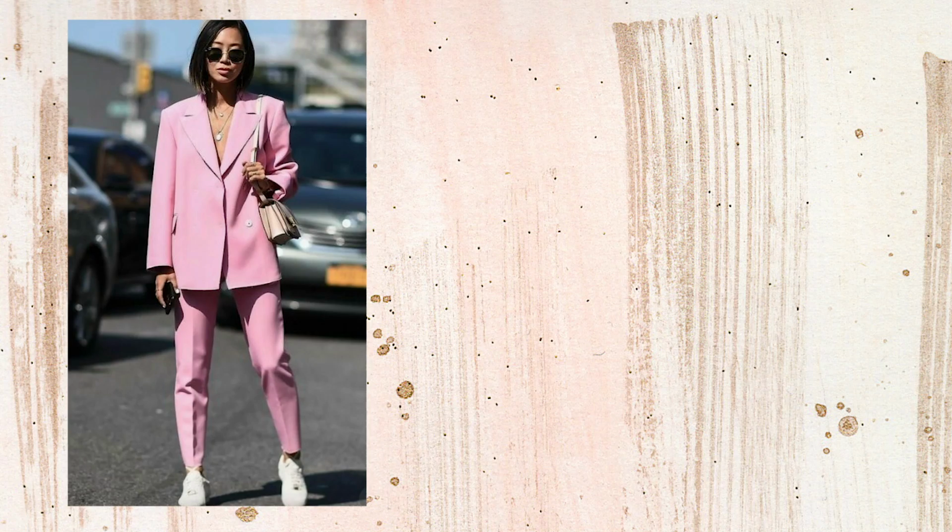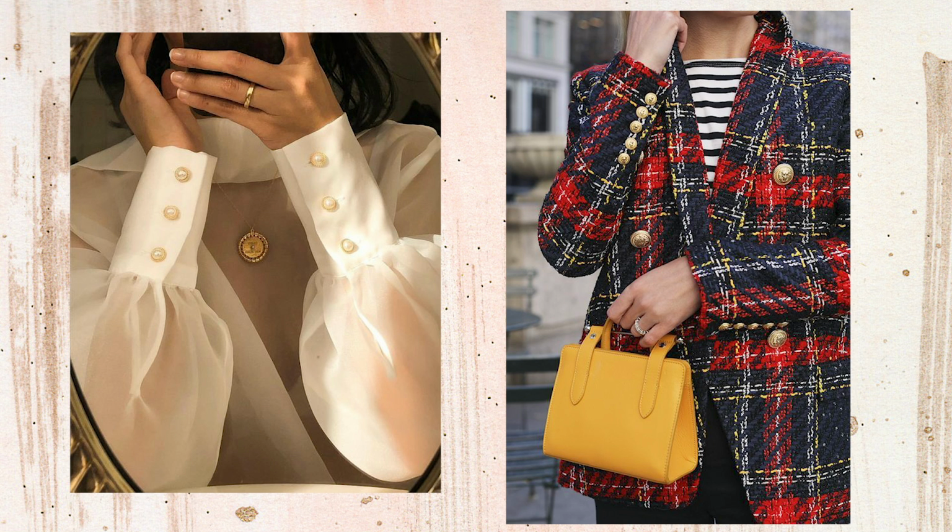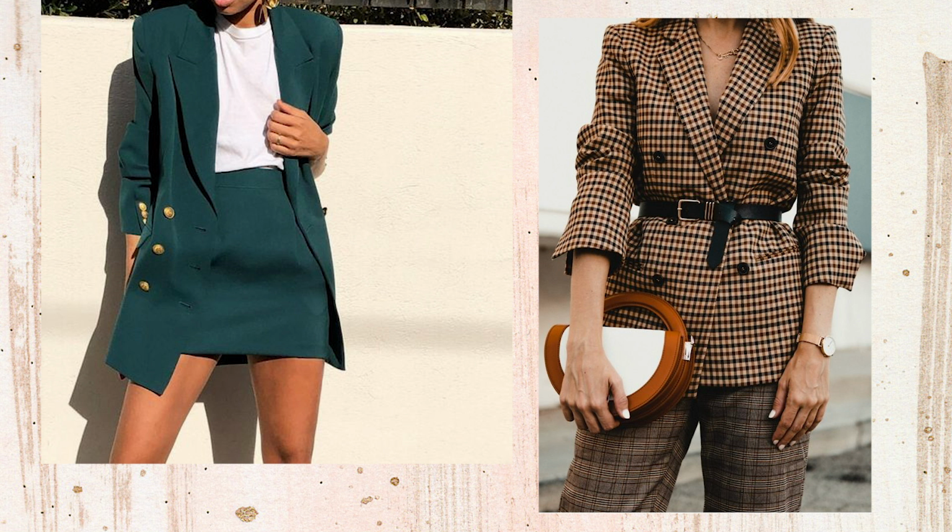So again, structured bags always look very expensive and classy. Sunglasses, hair clips, and then coming down to even smaller details that you might not ever think about. Buttons. Having expensive looking buttons or just nice looking buttons is another very subtle, easy way that really truly steps up an outfit.